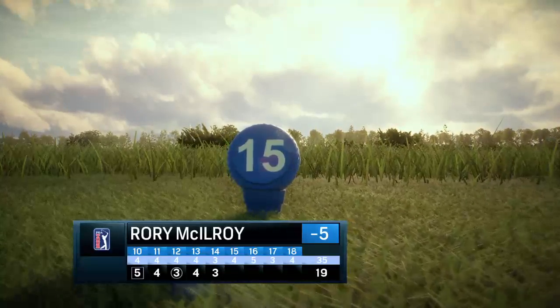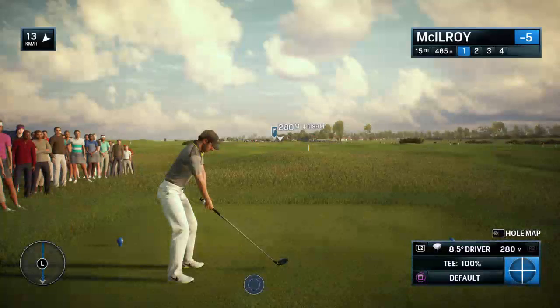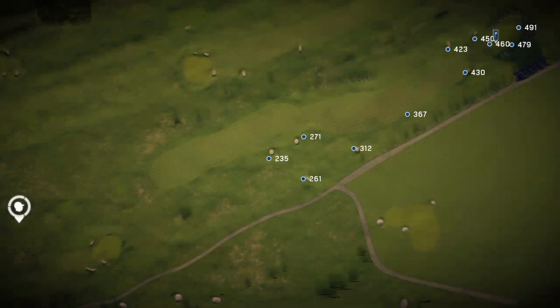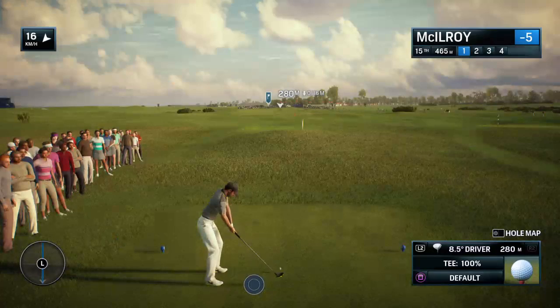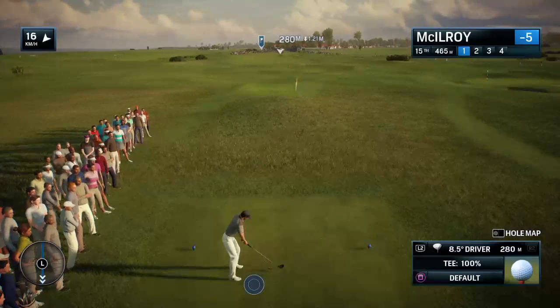Frank, now at the 15th, and how hard is this par 4? The key really is to get the ball on the fairway here. Avoid those 3 bunkers, because this is one of the flattest greens on the golf course. Get the ball on the green here. Any putt's makeable.